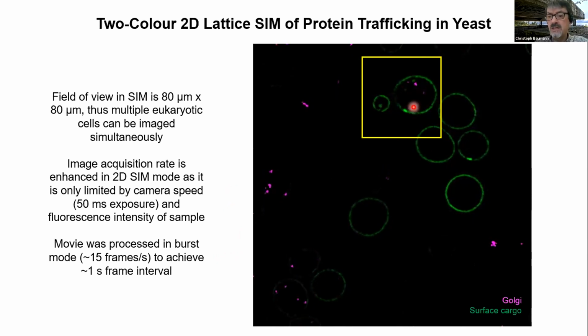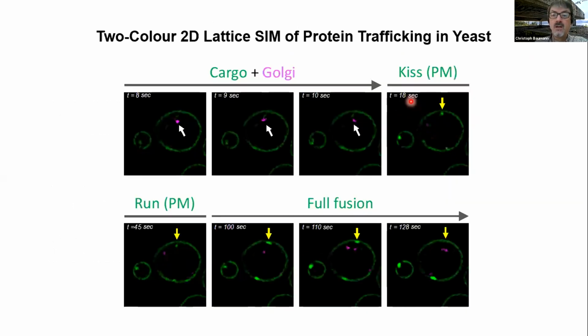So the target here for the trafficked nutrient transporter was the Golgi. The mCherry-labeled structure in the background is the Golgi, and you can see that moving in and out of the focal plane during the experiment. And so what did this enable them to do? Well, it enabled them to actually see various stages of this trafficking process. So here we see the engagement of the cargo with the Golgi.